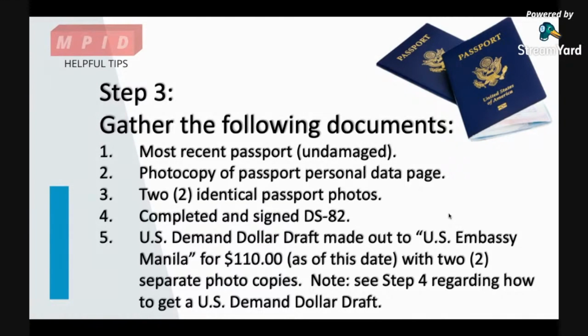Okay, and one of the most important things, you've got to pay for this. You pay with a U.S. dollar demand draft made out to the U.S. Embassy Manila, and it has to be in the amount of $110. That's what it is as of this date, as I put that little note inside. As of this date, that's the current policy and requirement. And you have to have 2 separate photocopies of the demand draft. So once you go to the bank and get your demand draft, have 2 photocopies made. We had ours made down at the bank. They did that as a courtesy, but they charged us for it. It wasn't very much. Now, see step 4 regarding how to get the demand dollar draft.